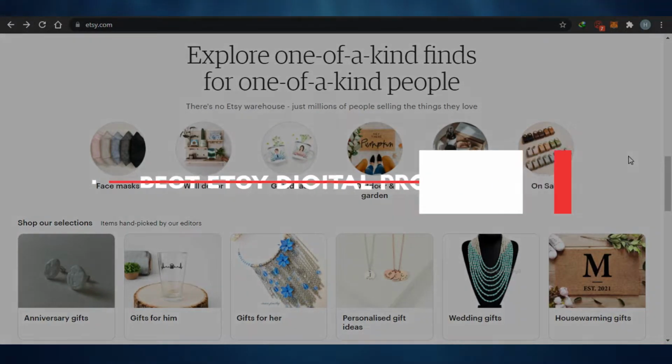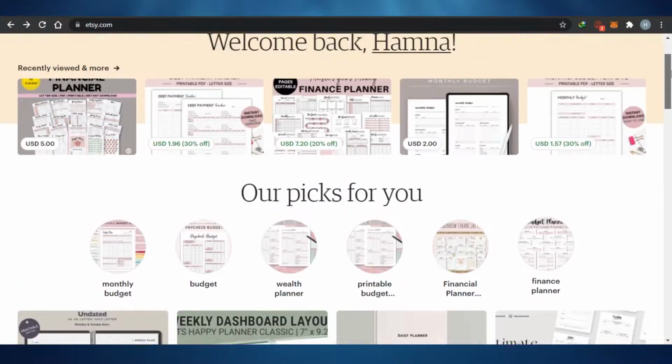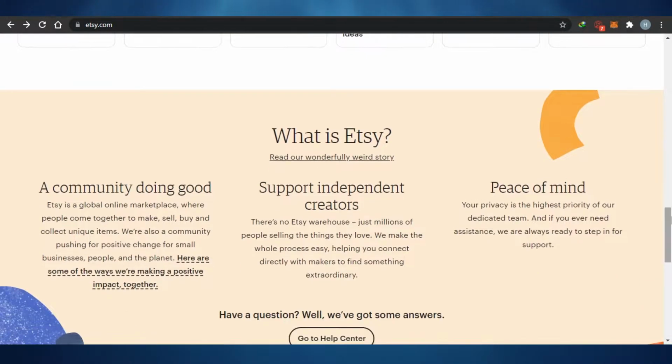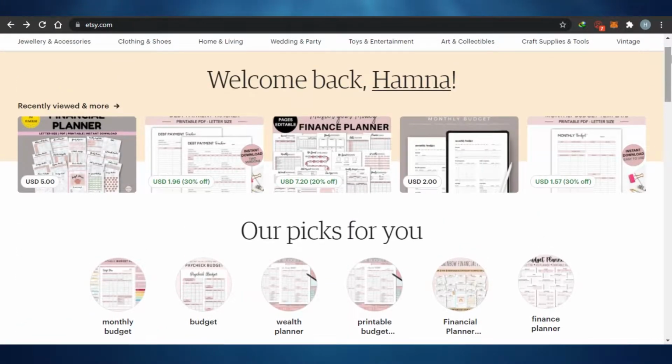Best Etsy digital products to sell. Hi guys, today I am telling you about different digital products that you can sell on Etsy and earn a good amount of money through them. So let's get started.